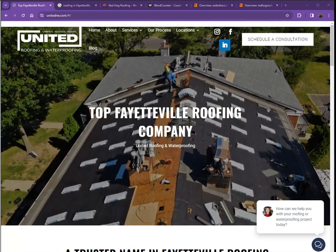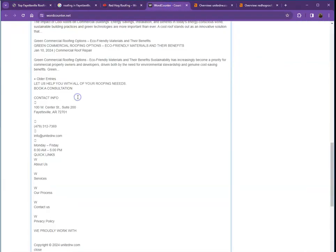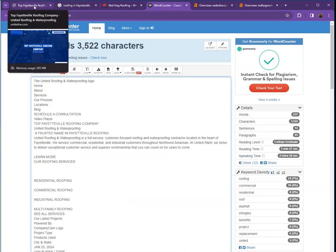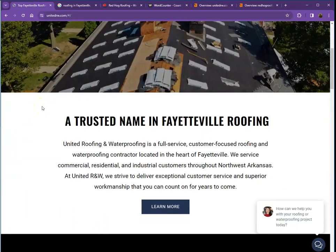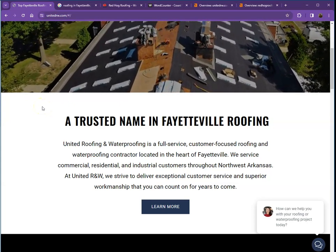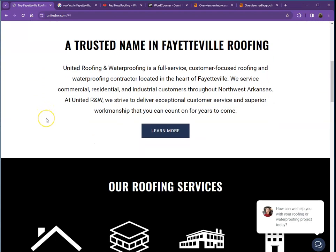more. So let's go ahead and do a quick count just to see how many words or content you have on your homepage. So right now we only have 537 words. Not a bad number. However, we're still behind our goal of 1,500 in order for Google to consider us a trustworthy website. So one of our main focuses now would be adding more content or words on your homepage.